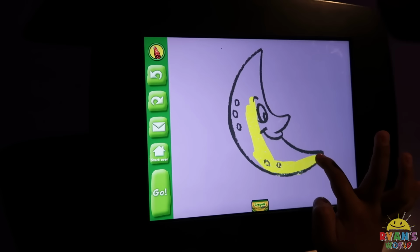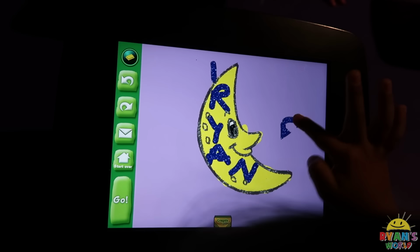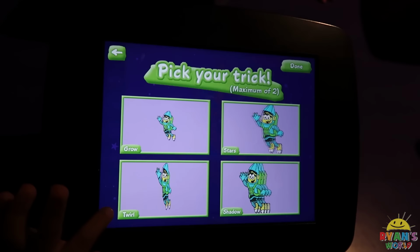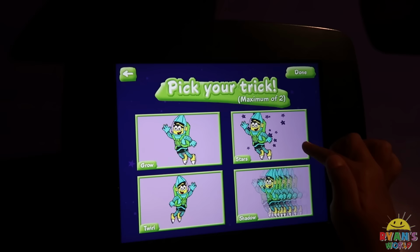And then I have a good idea for the background. Okay, so Ryan put Ryan on his moon. Okay, what color do you want to do? There you go. Now press go, and then it will show up on the screen. Go. Then write, put an H. Okay, which one do you like? How do you want your moon to move? Shadow, or twirl, or glow. I want it to have particles. Okay, press that one.